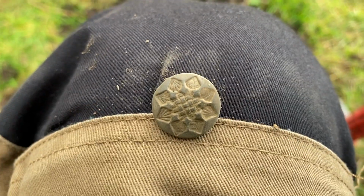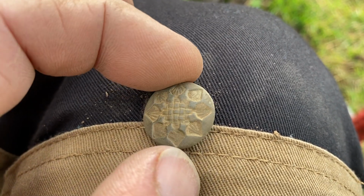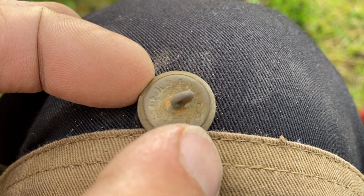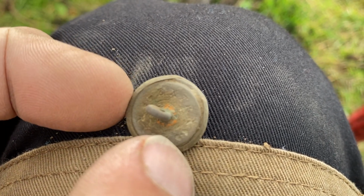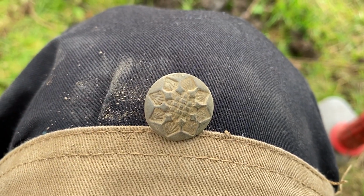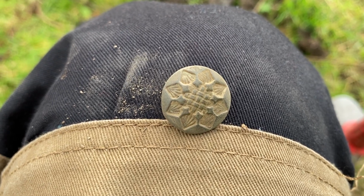We are back. Look at that for a button. Never found one like that before. That's a little ripper, that. There is writing on the back, but yeah, the front's a hell of a lot better anyway. That is a pretty little button. Anyway, enough of this button talk, we will move on.